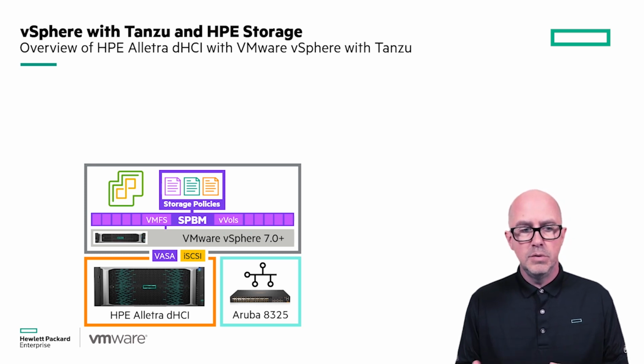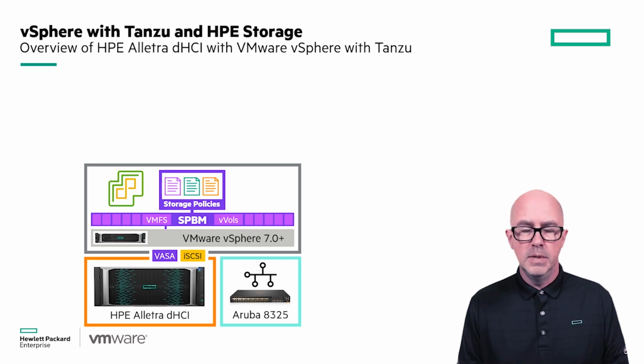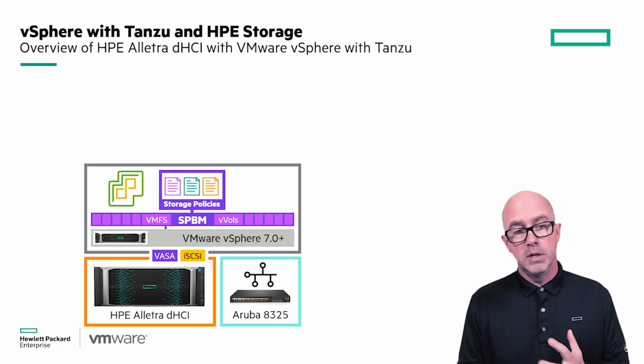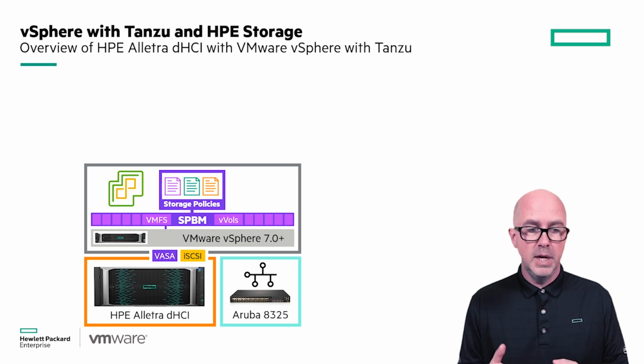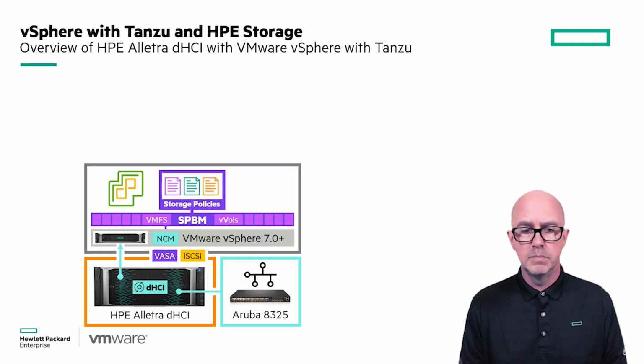The addition to the integration between vSphere and storage is that we have a VASA provider that allows the vSphere admin to define storage policies through the SPBM interface. And that means that you can consume storage from the HPE Alletra dHCI array either through VMFS data stores or vVol data stores.